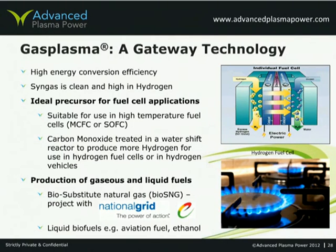So we are, as I mentioned, exploring the use of our syngas in an on-site power generation context, but in fuel cells, high temperature fuel cells, molten carbonate or solid oxide fuel cells, but also the production of hydrogen. Our gas is around 40% hydrogen, 40% carbon monoxide, the rest being water and carbon dioxide. It's very easy to shift to a hydrogen stream, either for use in hydrogen fuel cells and static cells, or as a transport fuel in fuel cell electric vehicles.